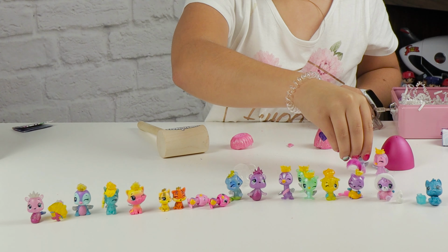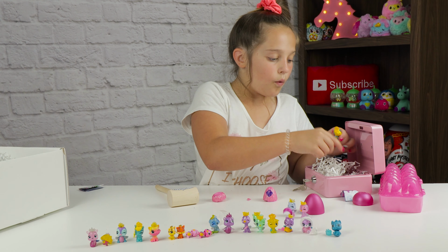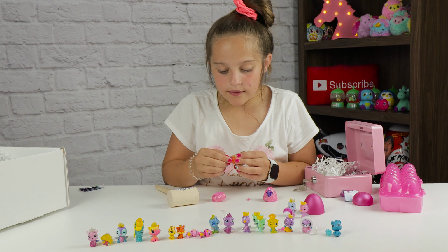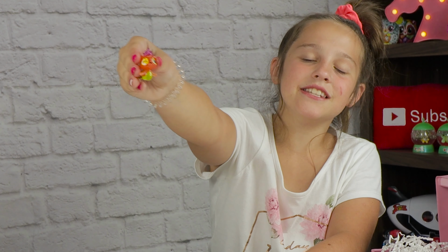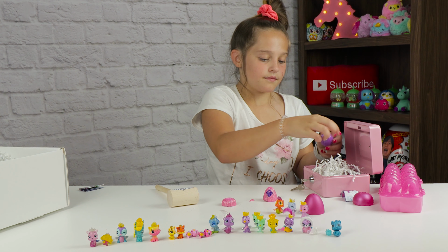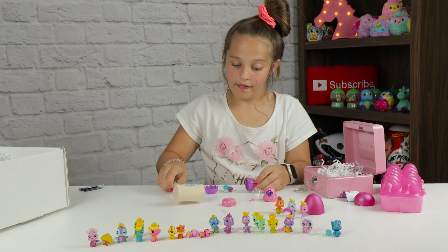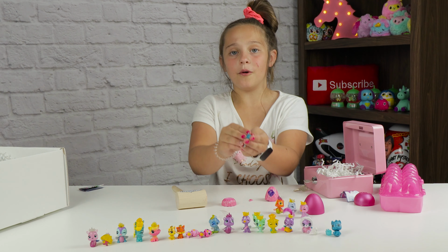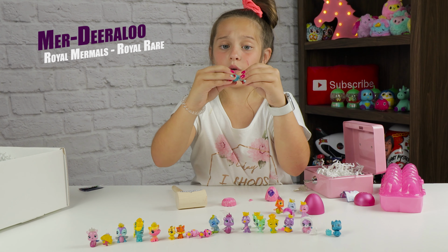He's so cute. Then we also have ones that are out. We got another unicorn. Where's the other unicorn? Right here. Don't we already have this one? Nope. I guess not. We have this cute little guy. So cute. And now let's hammer this. That was easy. This one is adorable. I don't know what it is, but it looks adorable.